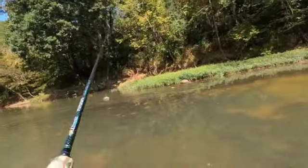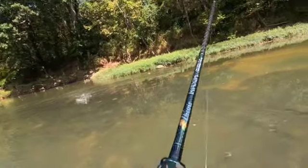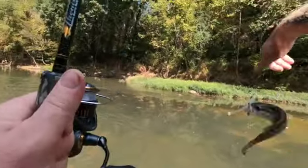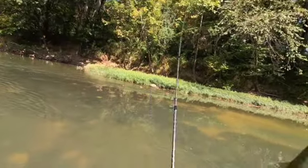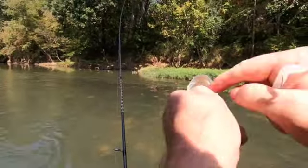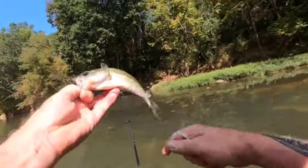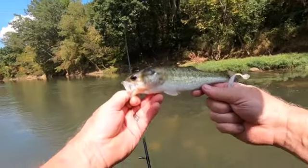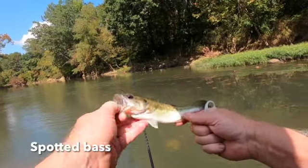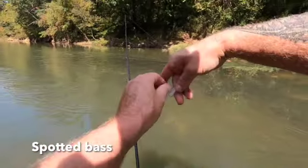Oh, got one. Nice one. Got a smallie. I knew it. There'd be one in that area. Yeah, got him. Oh, I think I got a, yep, I got a beautiful spotted bass. Beautiful fish. Got a tongue patch.